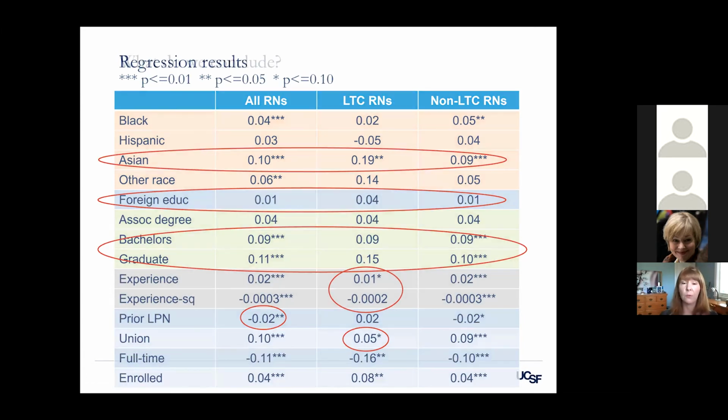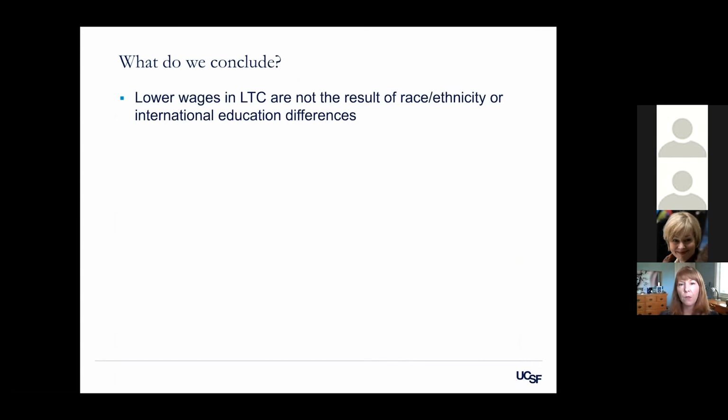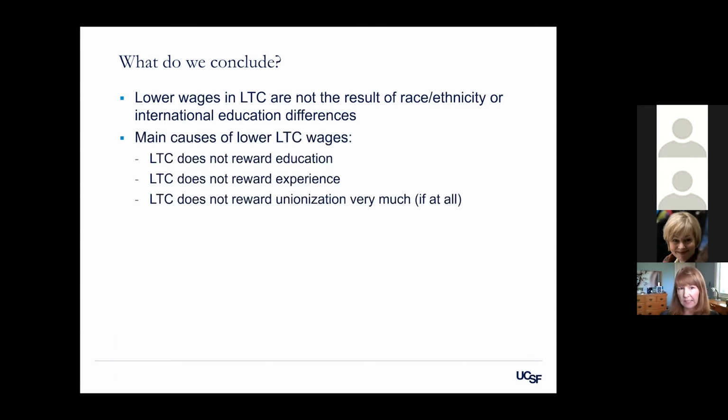So what are we concluding from this? Well, first, the lower wages in long-term care do not appear to be the result of race, ethnicity, or international education differences. The main causes of the lower wages honestly appear to be that long-term care does not reward education, it does not reward experience, and it does not really reward unionization at the same rate as non-long-term care nurses.